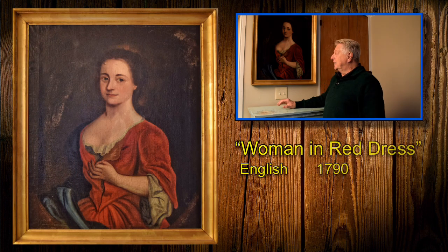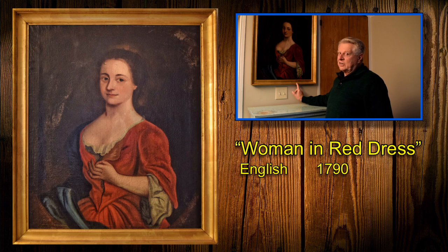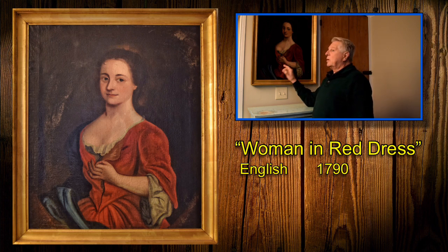This painting is interesting. It's English, it's not American. I think this frame is a little later. I think the original frame was lost, but it's still an early frame. She is obviously undressing, so I have it in my dressing room because it's a tad bawdy.